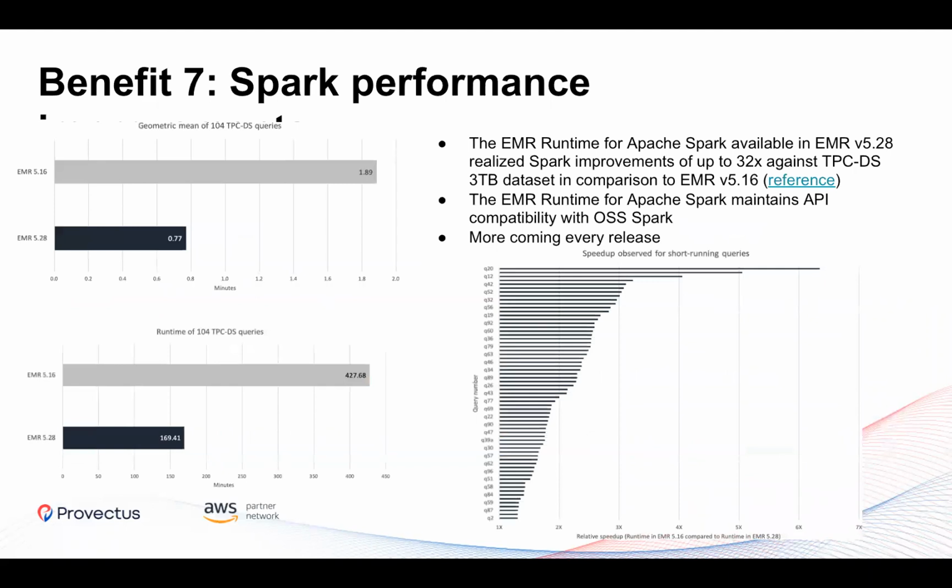Spark performance. This is a big one. EMR is extremely focused on improving Spark performance. You could see that between EMR version 5.16 on the top left corner, a TPC-DS 3 terabyte dataset workload was taking 1 minute 89 seconds, and in version 5.28 of EMR, it is taking 0.77 seconds, less than half. They understand the need for Spark in the market, and they have put a huge amount of resources into improving it on a consistent basis, and this is a huge improvement.